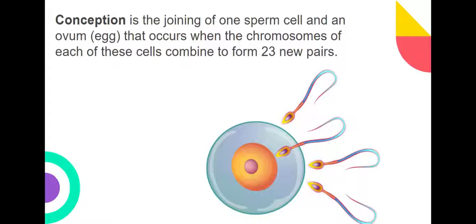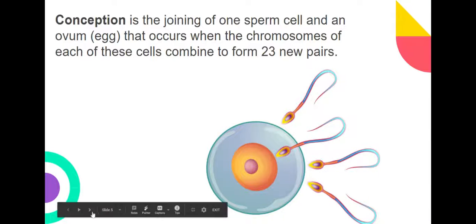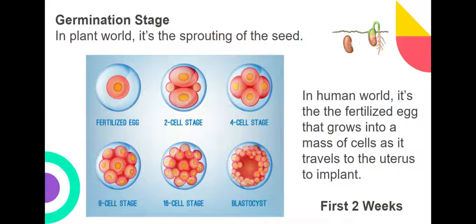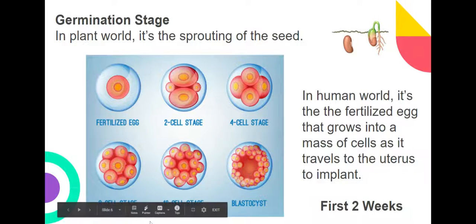So in Chapter 2, you will learn that conception happened as a split between a mother and a father, and when a sperm and an egg come together, they combine to form 23 new pairs of chromosomes. As it then is fertilized, the next stage that Chapter 3 talks about is something called germination. I like to liken it to plant world, where it's the time when the seed starts to sprout. And so when the fertilized egg grows, it multiplies and the cells split, and it forms a mass of cells in those first 2 weeks.